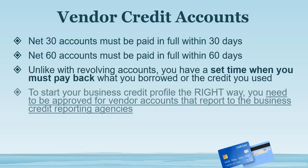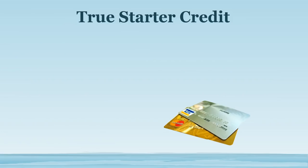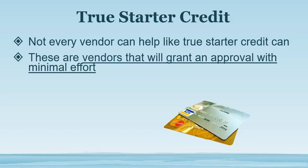Unlike with revolving accounts, you have a set time when you must pay back what you borrowed or the credit you used. To start your business credit profile the right way, you need to be approved for vendor accounts that report to the business credit reporting agencies. Once that's done, you can then use the credit, pay back what you used, and the account is reported to Dun & Bradstreet, Experian, or Equifax. Not every vendor can help like True Starter Credit can. These are vendors that will grant an approval with minimal effort.